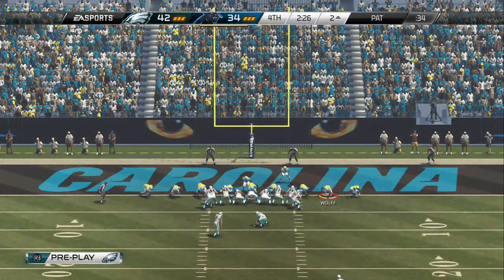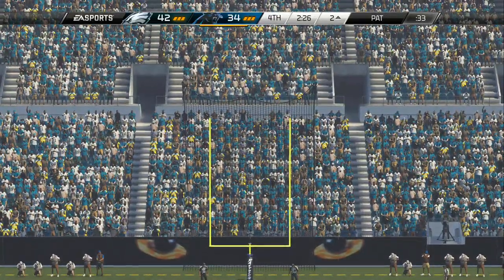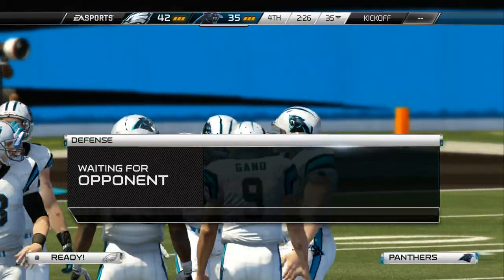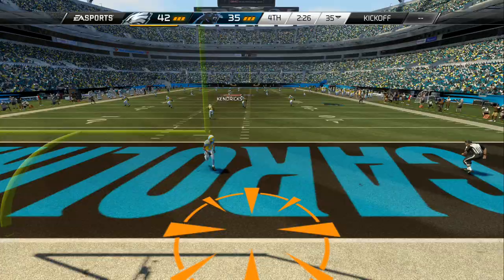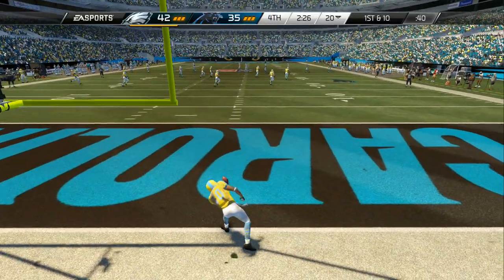The Panthers lined up now for the point after. Extra point is good. Panthers ready to get the pigskin in the air. The touchback.